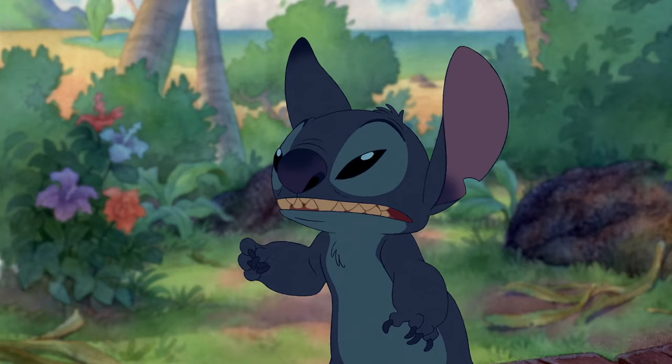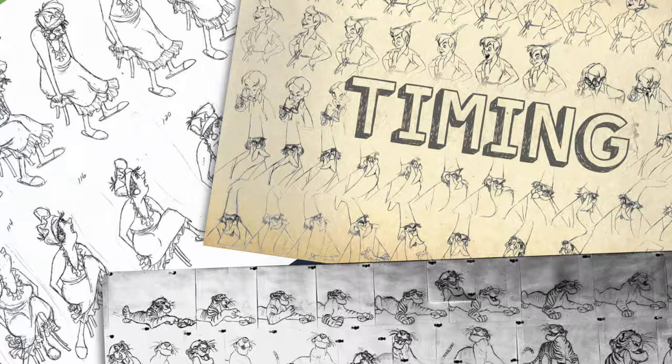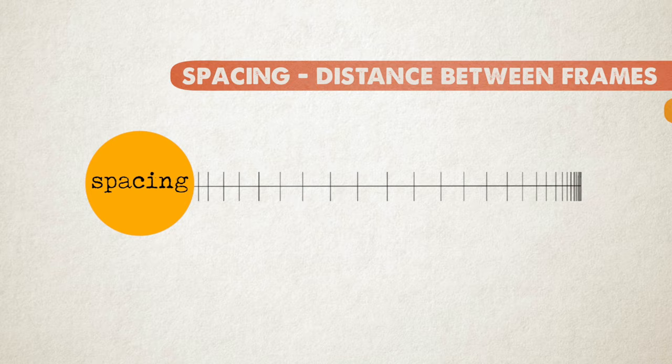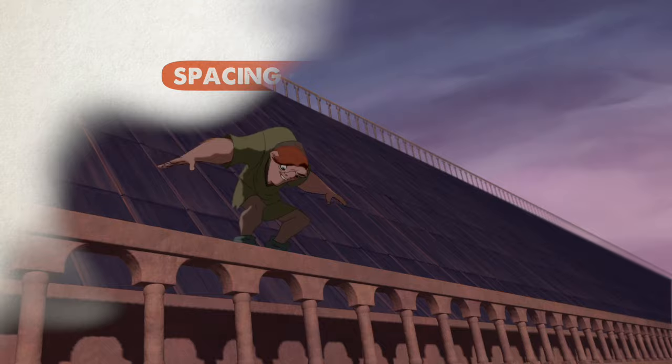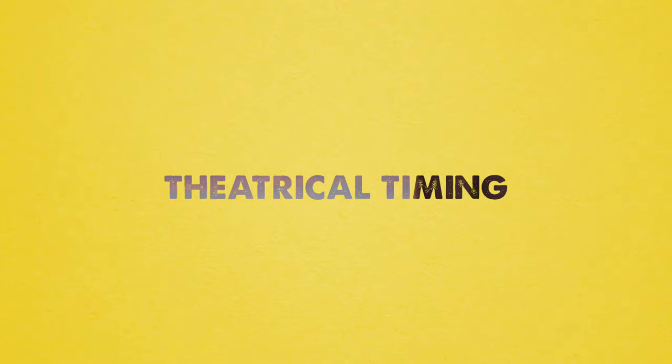You can also gather that information by observing a character's timing, which is our ninth principle. So remember back with ease in and ease out how we talked about spacing being the distance between the frames? Well, timing is just the number of frames themselves, how many individual drawings it takes for an action to be completed, which in turn dictates the speed of that action. More frames means slower, fewer frames means faster. And you have two types of timing, the physical, which is influenced by weight and mass and will give you an idea of the material of the object, and then you have theatrical timing, which is behavioral and influenced by performance.